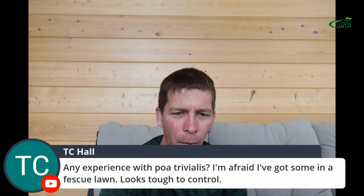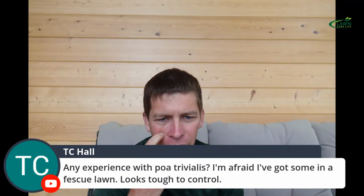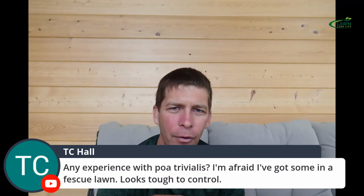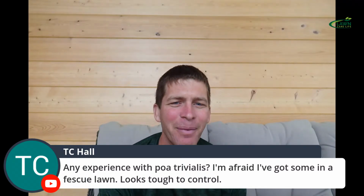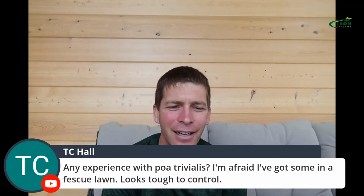Any experience with Poa trivialis? I think that's how you say that. I'm afraid I've got some in a fescue lawn. Looks tough to control, from what I've seen. I don't think we have that weed here. I'll just be honest. I've seen people talk about it, and I don't know how to kill it.